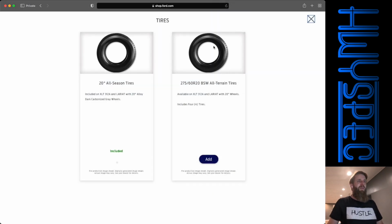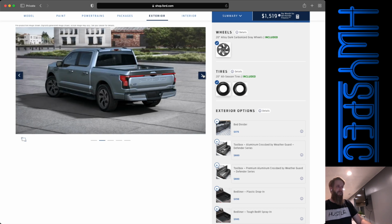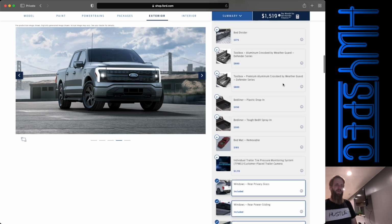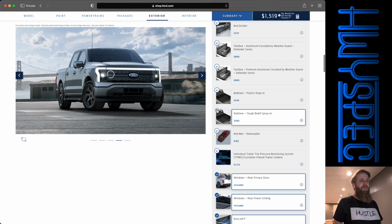And it looks like you can go with some all-terrain tires versus all-season, and normally I am all about all-terrain tires, but in the interest of range, you'd never think you'd do this on a truck. It's like, all right, let's focus on what gets me the best mileage. Usually it's, the mileage is terrible anyway, might as well throw some tires that look good in there. But I am going to go with an all-season tire on this because it's going to be used as a truck. We are definitely doing the spray-in bed liner.